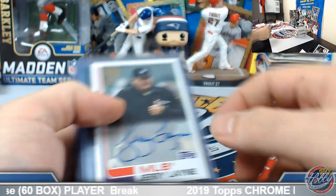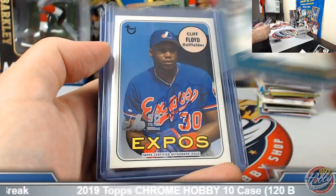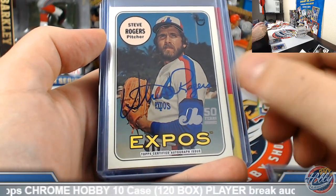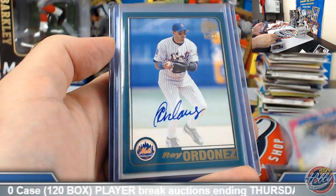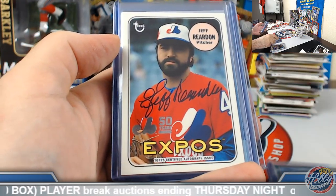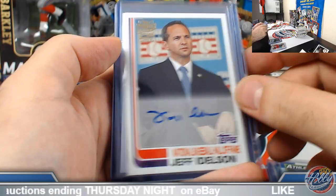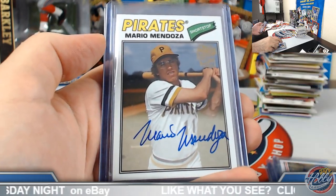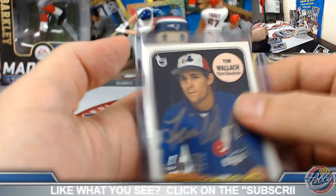Standard base autographs here. Non-team spot, Jerry Lane. Vernon Wells, first auto for him as well. Clifford Floyd. Cookie Rojas. Steve Rogers. Mr. Soto, back-to-back cases now for the Soto spot with autos. Ray Ordonez. Jeff Reardon. Honeycutt. Idelson. Laz Diaz. Bill Gullickson. Mendoza. Fred Stanley. Timmy Wallach.